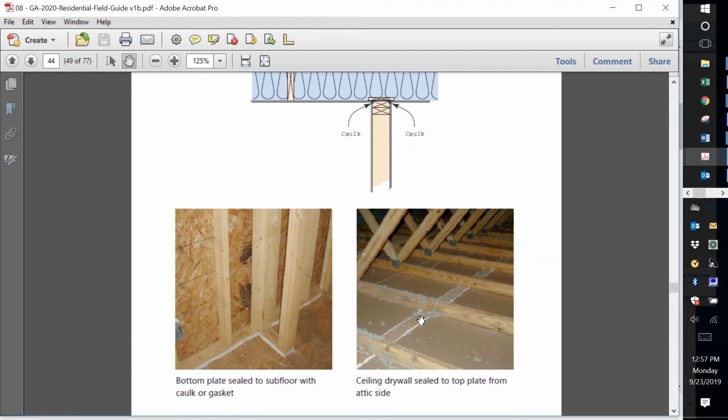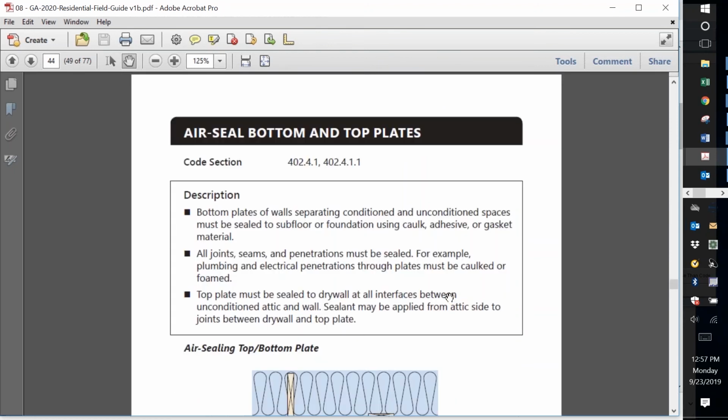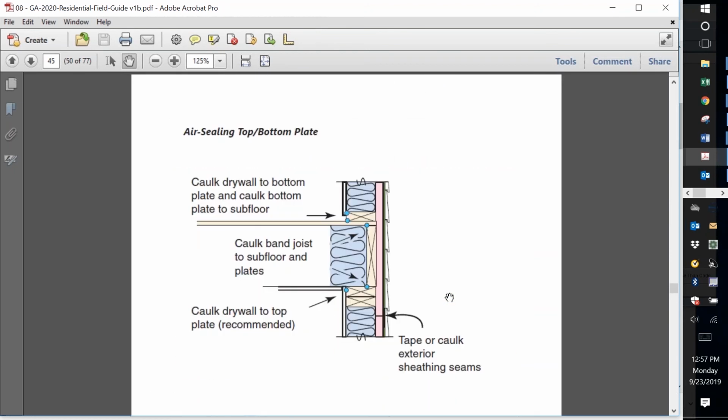This is the interior wall top plate. You get up in it and you seal it before you do the loose fill. Okay, and then of course the band joist between first and second floor. That's always a critical point, and a lot of times if you have sheathing that's been sealed at the gaps of the sheathing, that will help. Otherwise, this is often very leaky.